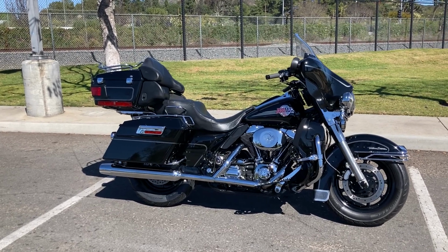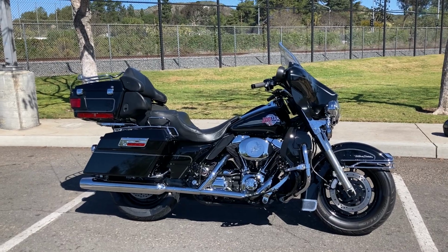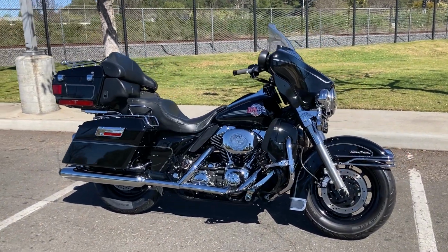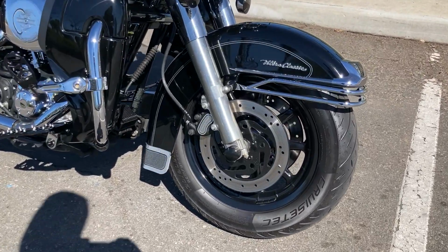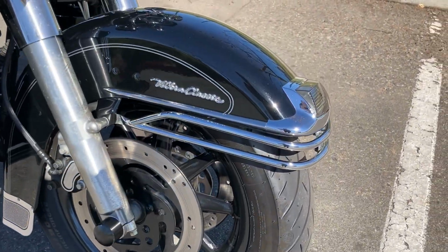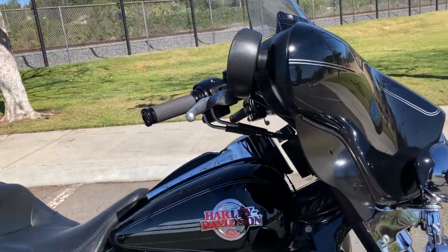Hey guys, today we're looking at a 2005 Harley Davidson Electra Glide Ultra Classic. And this one's in vivid black. And this one is also the fuel injected model as well. Got a lot of really beautiful chrome detailing on this bike.